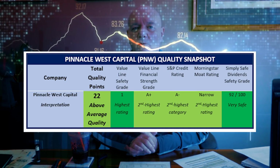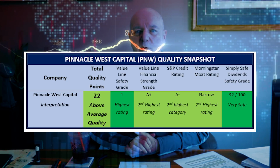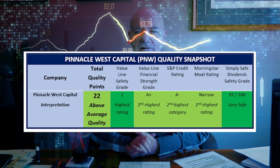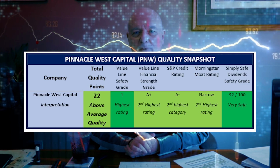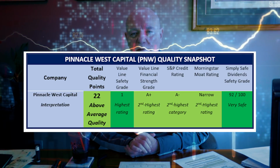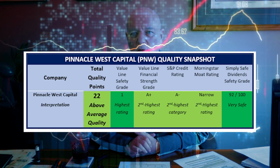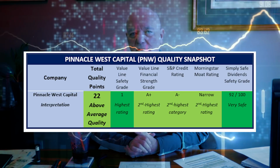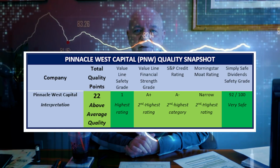The Morningstar Moat Rating: Morningstar generally gives no more than a narrow moat rating to any utility because of the regulatory requirements that all states or jurisdictions impose on utilities. Morningstar considers that to be a continuing risk for any utility, so I've never seen a wide moat rating issued to a utility. They do get the second highest rating, a narrow moat rating, which means that in Morningstar's opinion, they're protected from competition for 10 years or more.